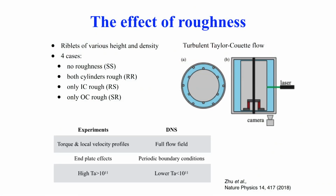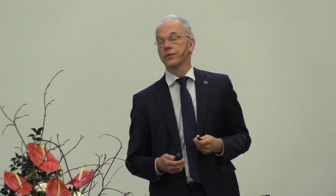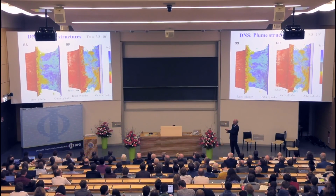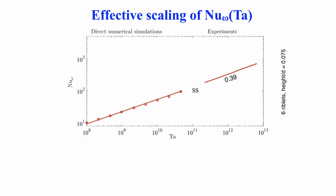So in experiments, you can run the experiment longer, but you don't have full control on the velocity field. And in DNS, you really can look into the flow in great detail. So things are complementary, and we did both. And well, here you see pictures from the smooth case and the rough case to give you an idea of the flow. You see much more intensity in this case here. And well, Nusselt versus Taylor, this I showed you before.